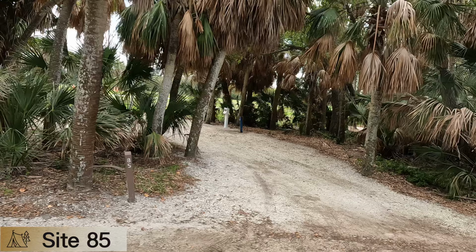The campground features 236 sites, 19 of which are large pull-through. There are 119 waterfront sites which have a shallow beach access or a seawall. Most of the waterfront sites can be used to launch a kayak or anchor your boat. Next, the video is going to take you on a tour of the 236 campsites.